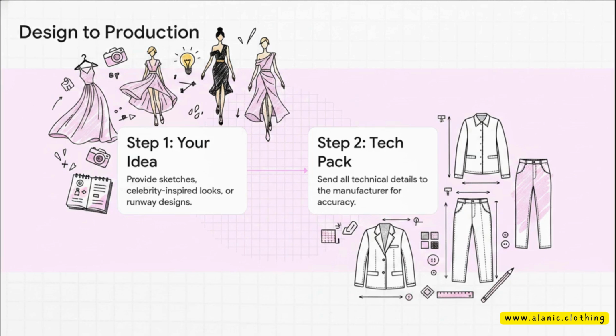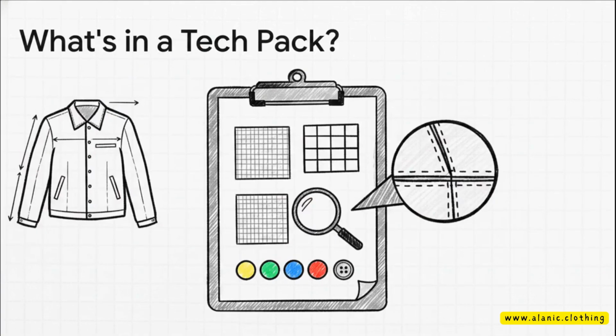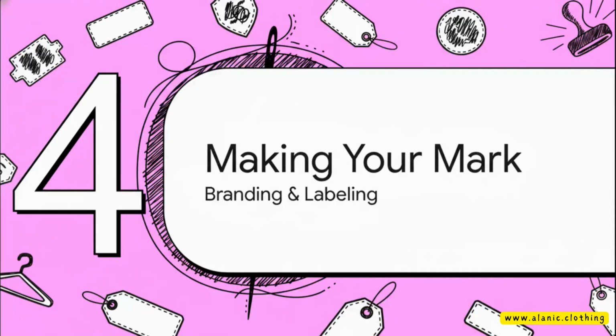But the second step is absolutely critical. You have to translate that vision into a special document called a tech pack. This thing is basically the official blueprint for your clothing. I know, tech pack sounds super technical, right? But don't worry, it's really just a detailed instruction manual for your manufacturer. Every single detail on this list is crucial to make sure there are no expensive mistakes. The sketches give them a clear, flat view. The size chart ensures everything fits just right. And getting specific with things like stitching and color codes guarantees that what you get back is exactly what you pictured in your head. All right, design is locked in. The tech pack is done.